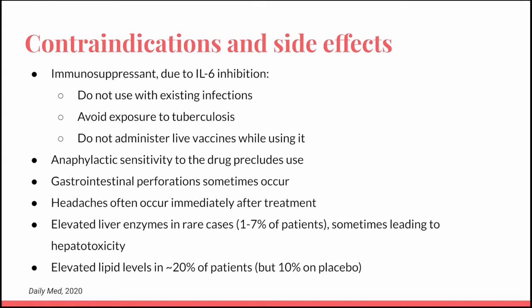Gastrointestinal perforations sometimes occur, usually as a complication of diverticulitis or while taking nonsteroidal anti-inflammatory medications. Headaches often occur immediately after treatment. Elevated liver enzymes can happen in rare cases, and this can sometimes lead to hepatotoxicity. As another effect, elevated lipid levels occur in about 20% of patients and only 10% on placebo.